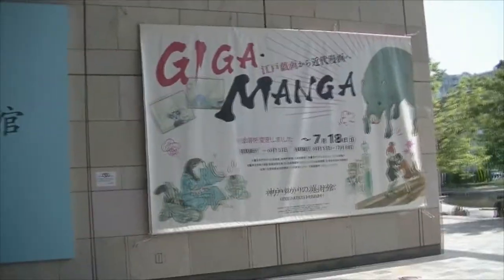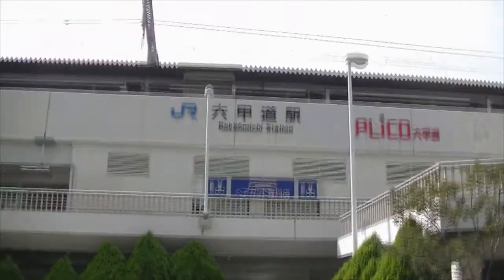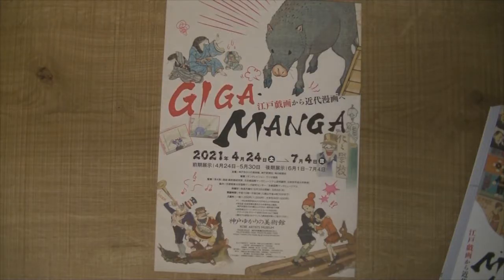Okay, this is after the exhibition, and yeah, they changed the ending date to the 18th of July. One more look at the saucer section of the spaceship again. And yeah, I went looking for a second-hand bookshop at Rokomichi, which is even closer to Kobe, but that shop didn't have much in it. Well, that was an entertaining way to spend the day off, I suppose.